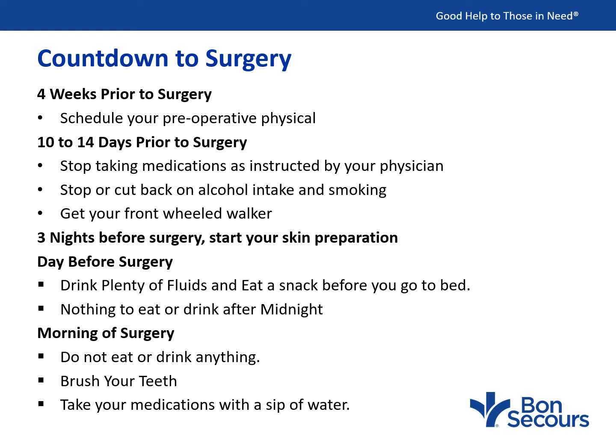Three nights before surgery, make sure you start your skin preparation. Please refer to your preoperative book, where you'll find detailed step-by-step instructions on how to do this.